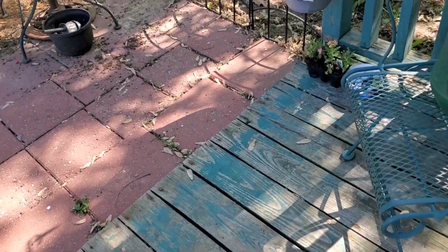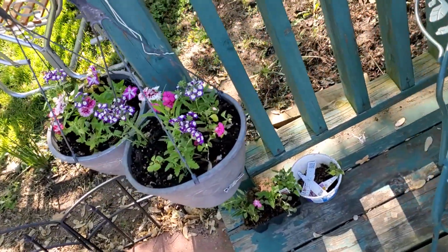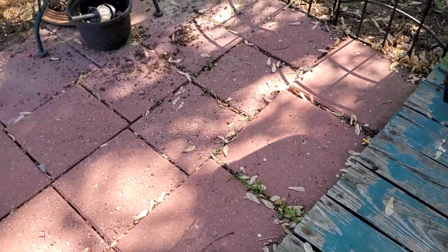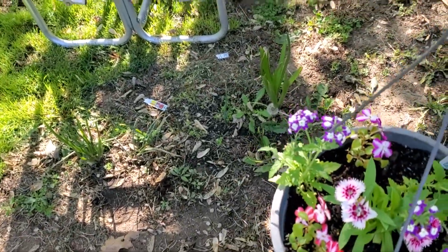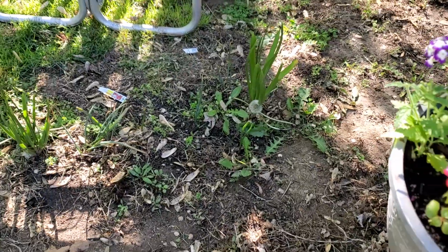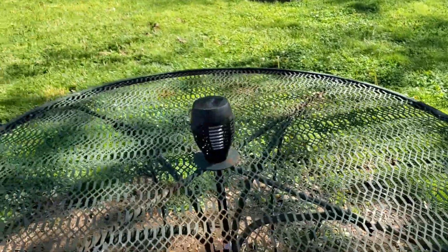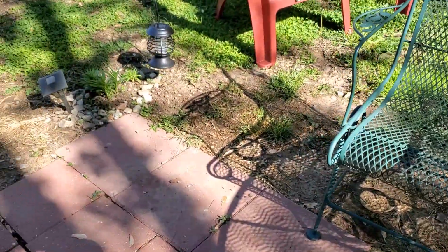Okay, said we did plant quite a bit. Got some more to plant there. The hyacinths, they were doing really well. I don't know if you can see them. They were doing really well, but not so much anymore. This light is really neat. Looks like a flame.